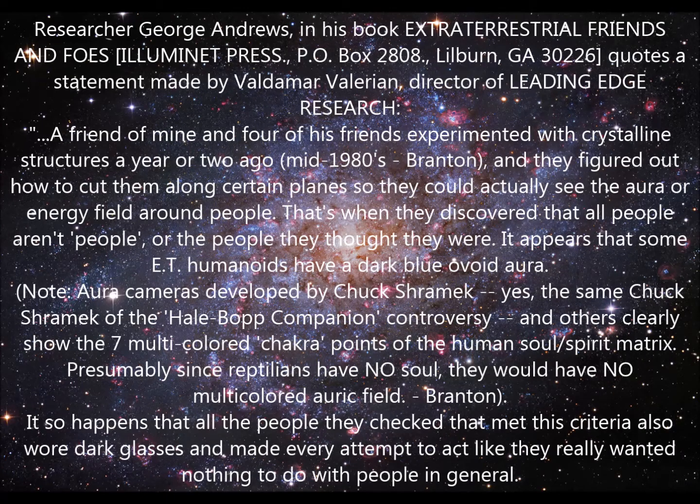However, there are ways. Researcher George Andrews, in his book Extraterrestrial Friends and Foes, Illuminate Press, P.O. Box 2808, Lilburn, Georgia 30226, quotes a statement made by Valdemar Valerian, director of Leading Edge Research. "A friend of mine and 4 of his friends experimented with crystalline structures a year or 2 ago, mid-1980s, Branton, and they figured out how to cut them along certain planes so they could actually see the aura or energy field around people. That's when they discovered that all people aren't people, or the people they thought they were.